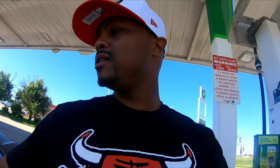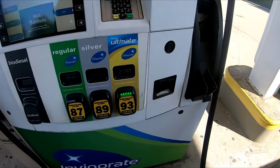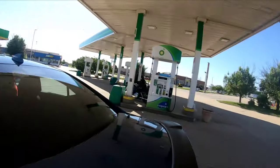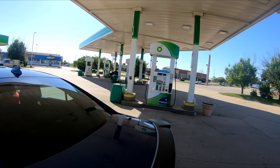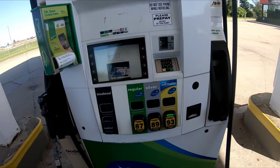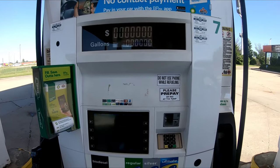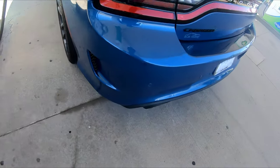So surprisingly, the car is actually doing very well on gas. Coming all the way from Oklahoma, I'm stopped in the southern part of Illinois to refuel. I already got maybe a half tank. I didn't want to let it get too empty before I stopped to refuel. So yeah, let me look at that joker.